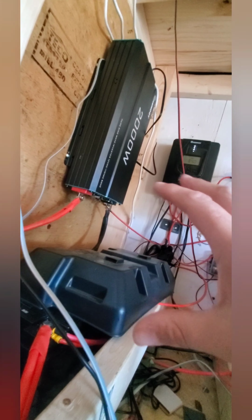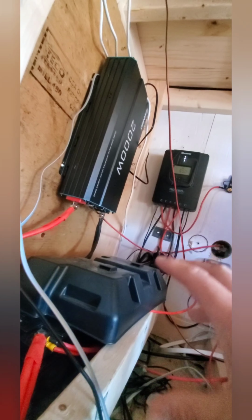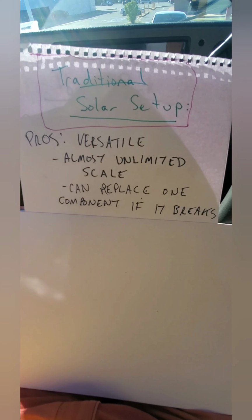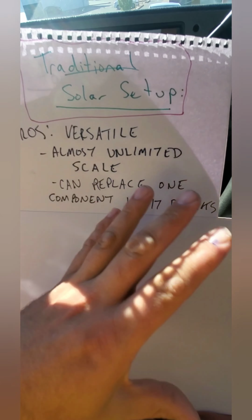Yeah, you can do a lot. It's like building your own computer. You can swap things out. You can get a pre-built one and have it do everything you want it to do and not have to worry about it. So as we've seen, we can replace one component if it breaks because it's all separate systems.